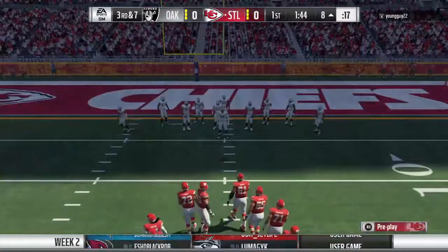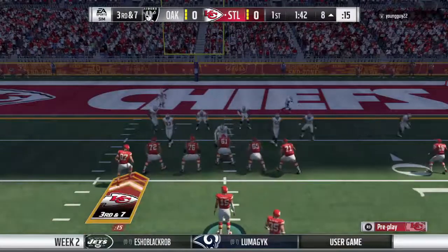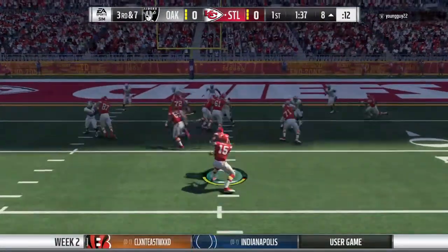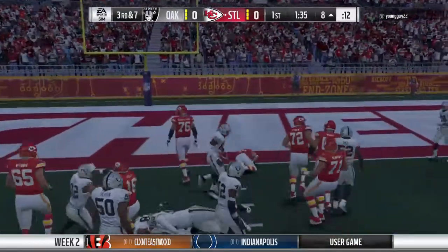Play number 9 now on this pretty long opening drive. But this is third down. All right, here we go. They'll run it now out of the gun.